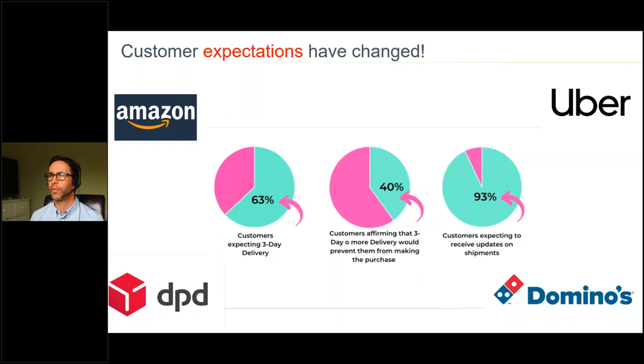People expect that kind of DPD type experience. And that, of course, is potentially a big threat to small transport companies thinking, well, how do we get that kind of experience? How do we put in place technology that lets us pretend to be an Amazon or a DPD? And that's a major driver for technology adoption in our customer base as we see it now.